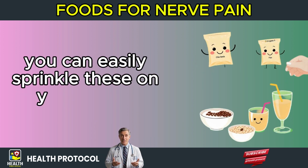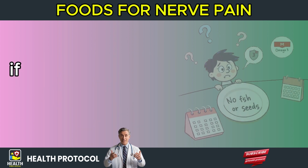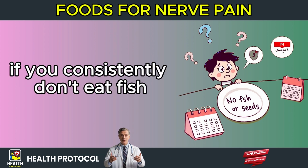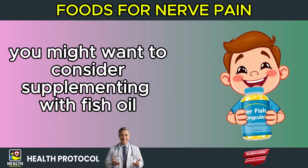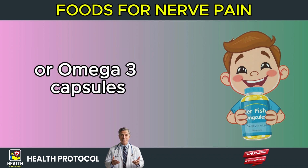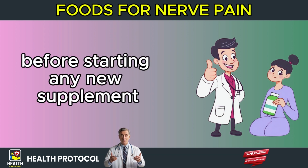You can easily sprinkle these on your yogurt, oatmeal, or add them to smoothies. If you consistently don't eat fish or these specific seeds, you might want to consider supplementing with fish oil or omega-3 capsules. Just be sure to talk to your doctor before starting any new supplement.